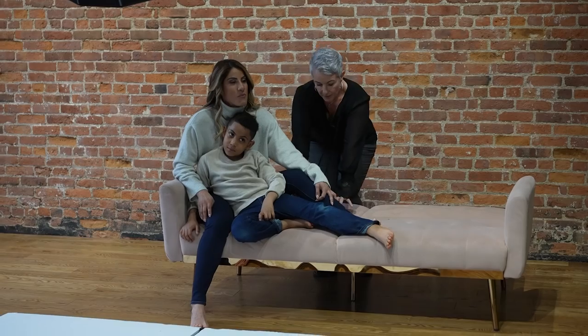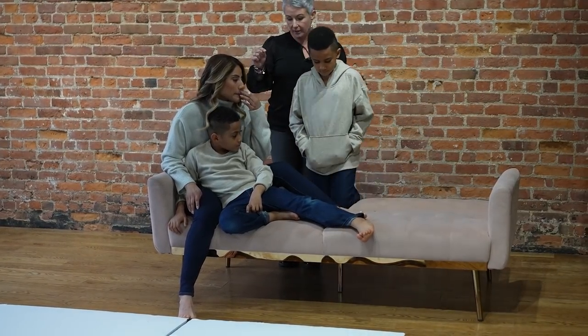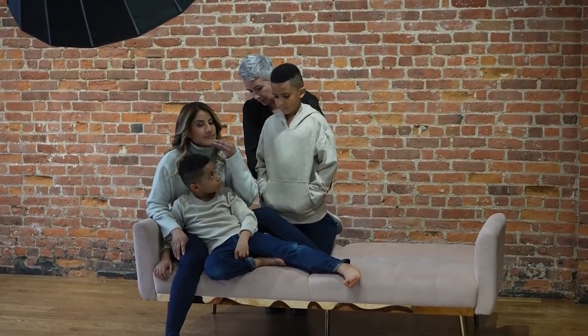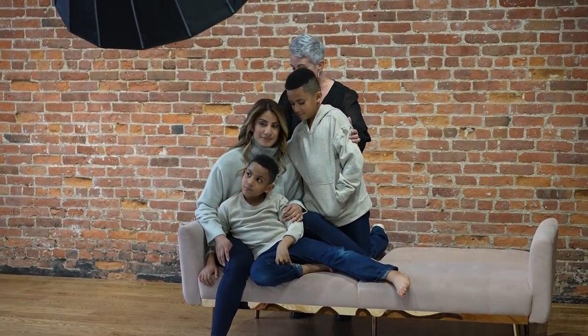Okay. So knees are going to go right here. So I'm building on this triangle. So what I want to create with this group is diagonal lines and triangles. So scoot your knees in really close to your mom. Get in closer. Closer. And then this hand's gonna come around her. So I want you to lean this way just a little bit, but not too much. Bring your hand to her lower back.